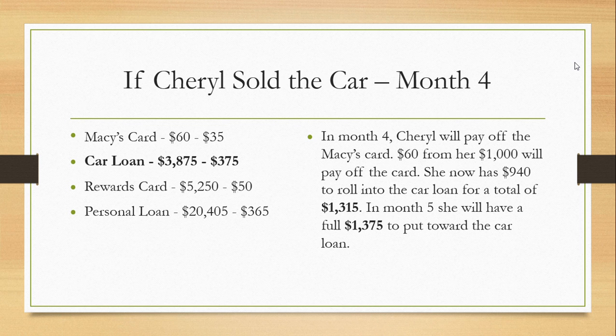So if she sold the car, excuse me, by month four, Cheryl will have paid off the Macy's card. $60 from her $1,000 would go on to pay off the card. She now has $940 to roll into the car loan for a total of $1,315. In month number five, she will have a full $1,375 to put towards the car loan.